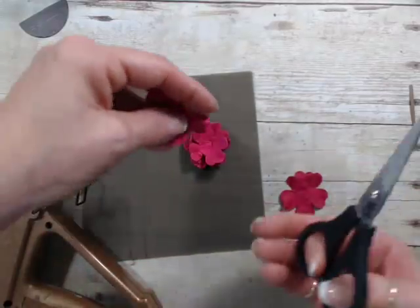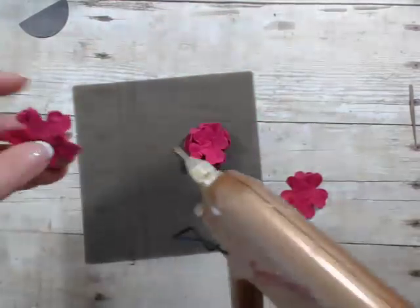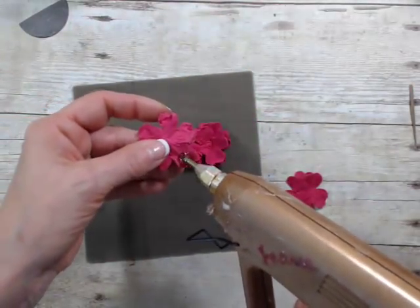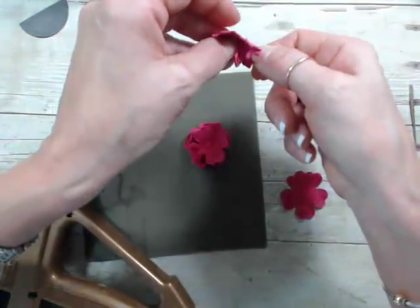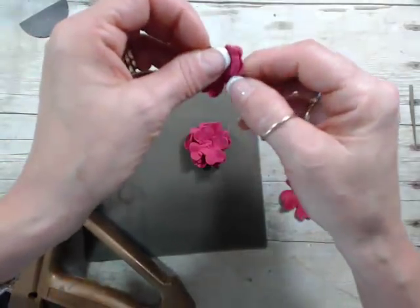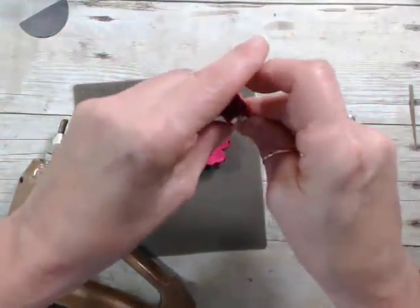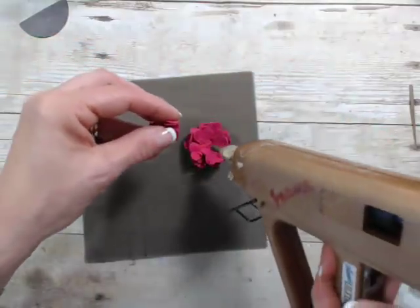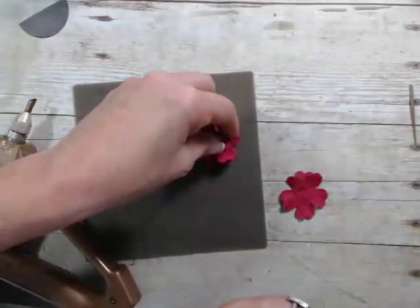Now we're going to take this one again. Cut in 2, put a dot of glue there, bring that together. Okay, now squeeze it a little bit more. Put the glue dot, not a glue dot, you know what I'm saying, right? The hot glue.